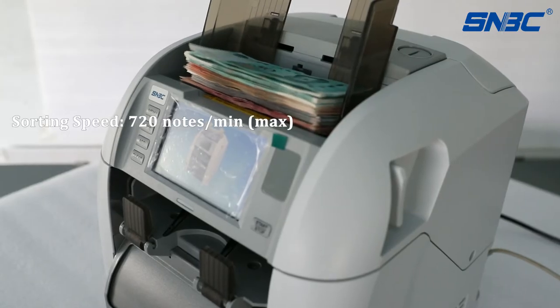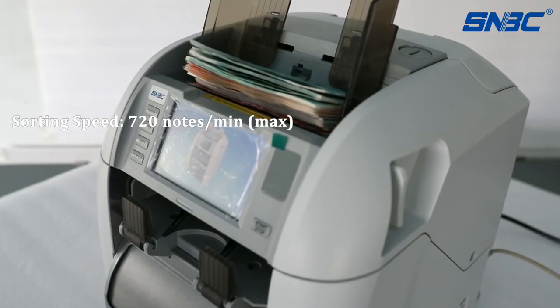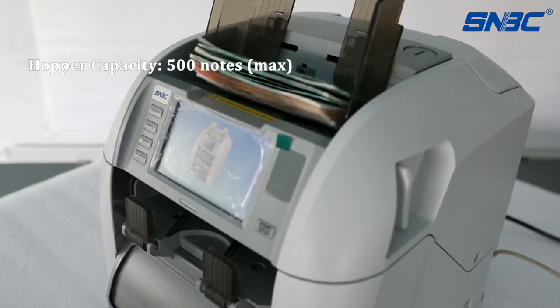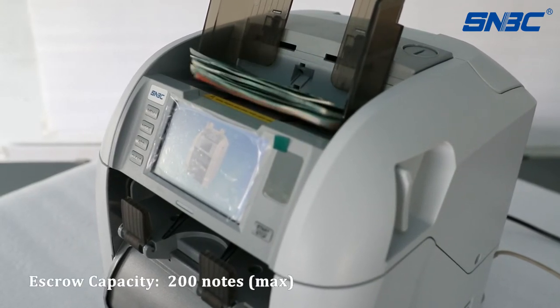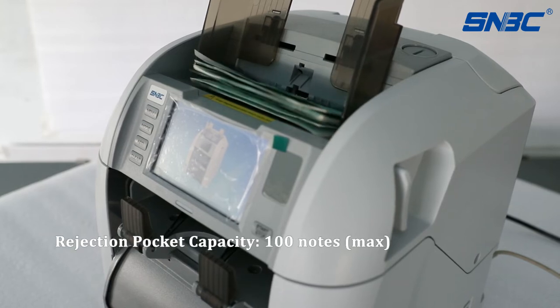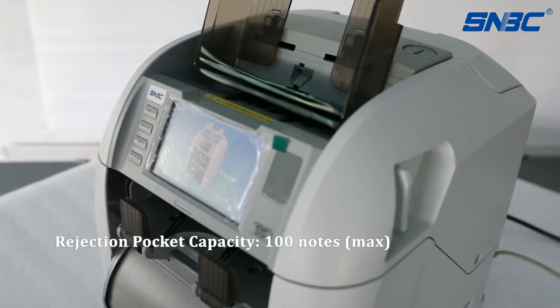The sorting speed is up to 720 notes per minute. The hopper capacity is 500 notes, the escrow capacity is about 200 notes, and the rejection pocket capacity is about 100 notes.